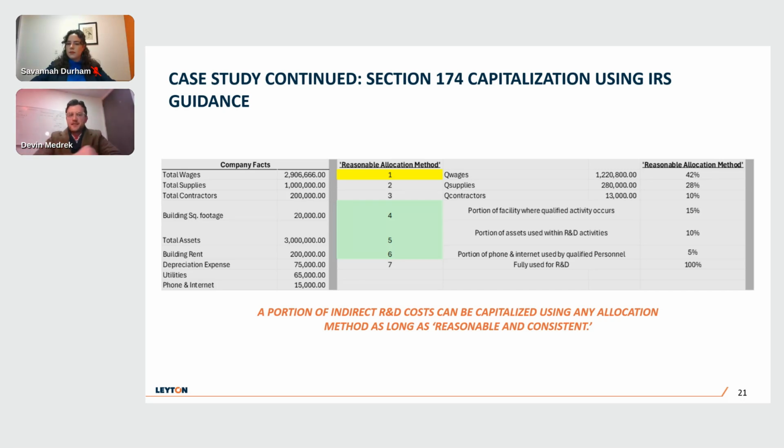So if we take building rent, $200 grand, and we slap the 42% allocation on that, all of a sudden almost $100 grand of that cost needs to be capitalized. And maybe that's not as accurate as it could be. So what we would do within these 174 compliance studies for our clients is identify some other facts that allow for reasonable allocation methods.